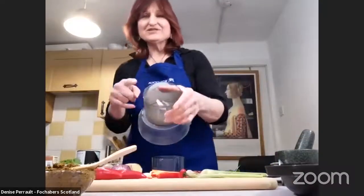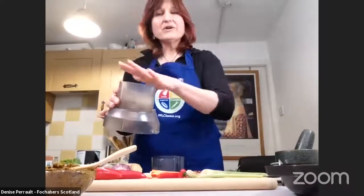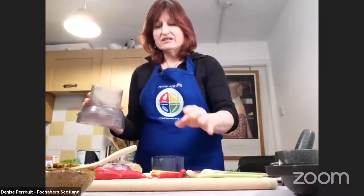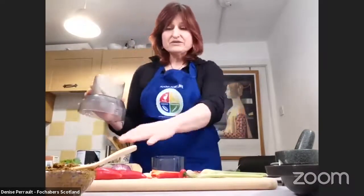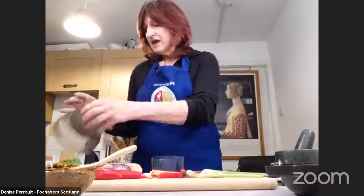And what I did is I started layering things in. I started with the dry spices. I ground them, right? And then I started adding other things in. So little bits of the shallots and then the red chilies, ginger. And I got everything in there and I blended it up.